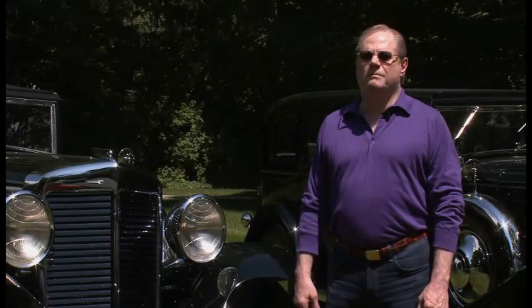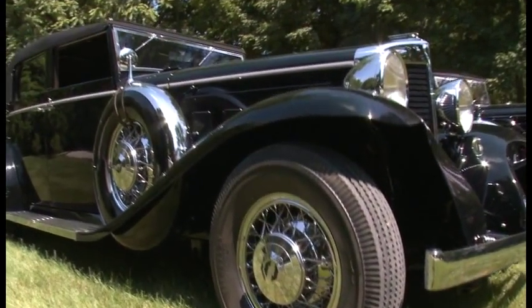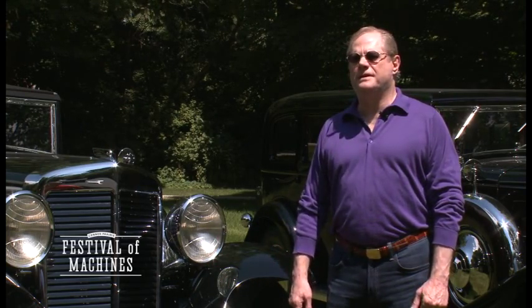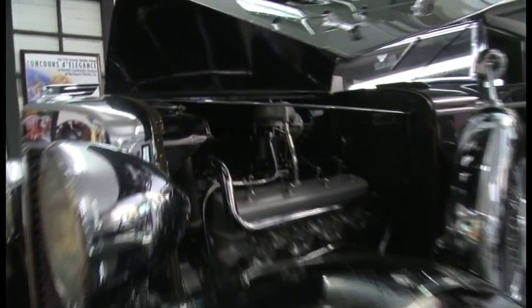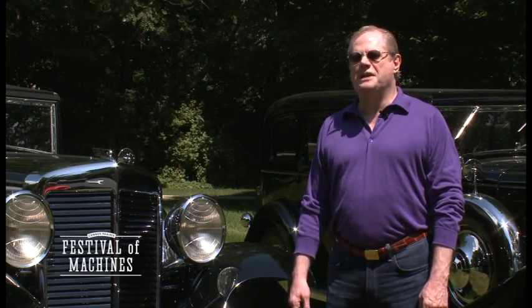A big acquisition would be the car here on my right, the Marmon, 16-cylinder. It's a 1931 four-door sedan convertible, and that was major, and it was a hell of a find because it only had about 18,000 miles on it when it was completely redone. Restored, I won't say, because they knocked the mud off it and painted it, cleaned it up, and what you're seeing is a great example of 1931 high technology.